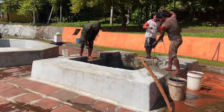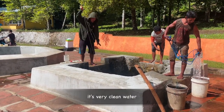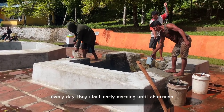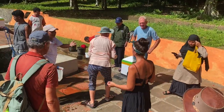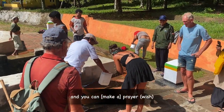First up on the island tour, the wells. It's very clean water, and this small one for drinking, and the other ones bigger for washing. Every day, every morning and afternoon, the people come here to carry water. It's very important for the water also. This is the holy water, cleaning the feet and cleaning the hands, and you can pray here.